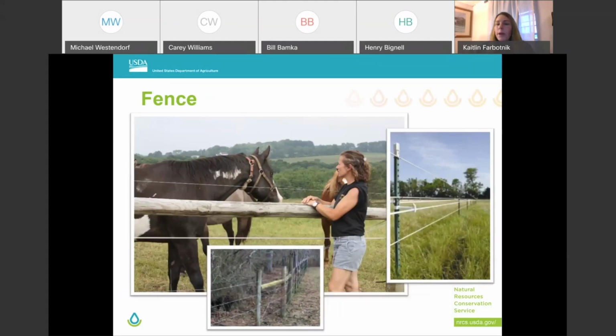Now, when we start talking about our pasture practices, probably the most common practice that we get asked about is a fence. And we can do all sorts of fencing. We can do exterior fencing, we can do cross fencing. This bottom picture down here, that's actually a fence from one of the more southern states where they use a lot of barbed wire. We don't really use a lot of barbed wire in New Jersey, especially for horses, but when you have miles and miles to run and you don't have a lot of electric, then barbed wire is an option.